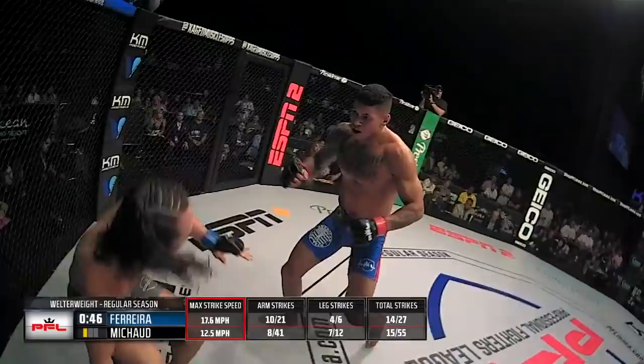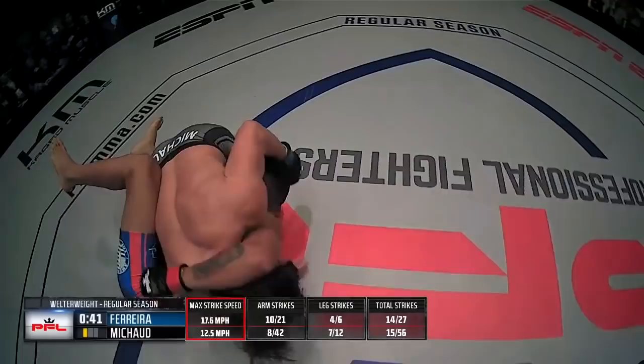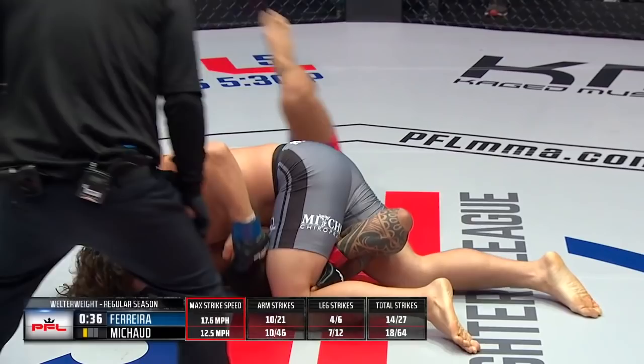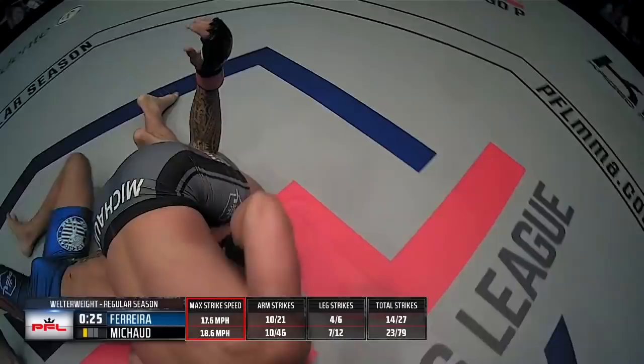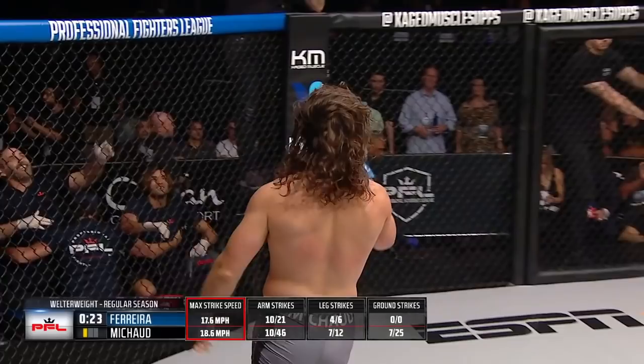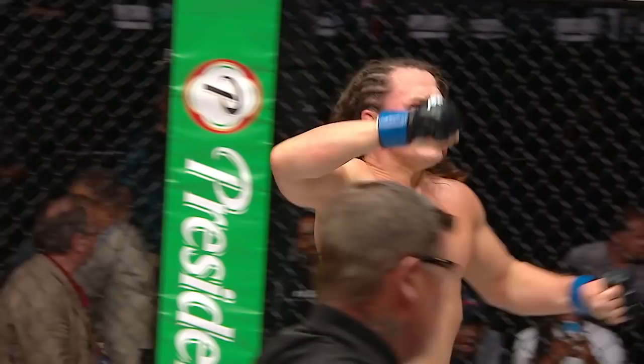Oh, that's a big right hand by David Michaud. Michaud looking for the finish here late in round number one. Peppering Handesson Ferreira in the crucifix position. Handesson's got to get his left arm free, get that between his head and Michaud's head, or Michaud's going to be able to continue to land these shots. And Keith Peterson steps in. David Michaud with a first round stoppage. 6 points and a ticket to the welterweight playoffs.